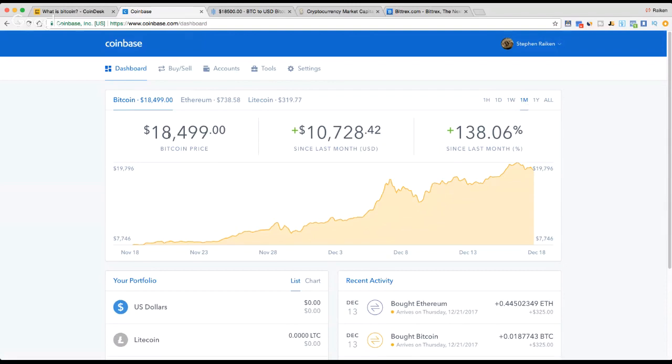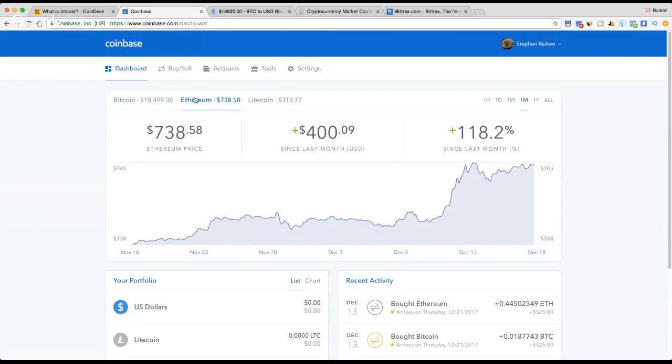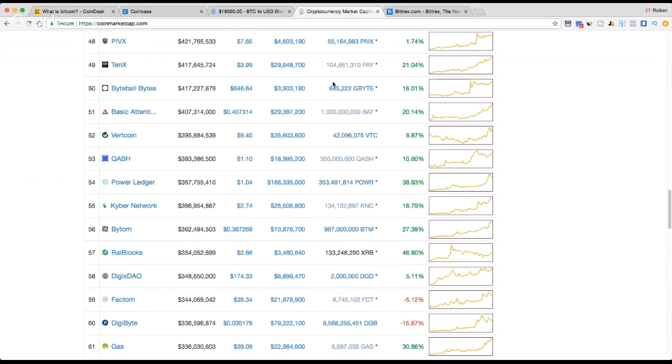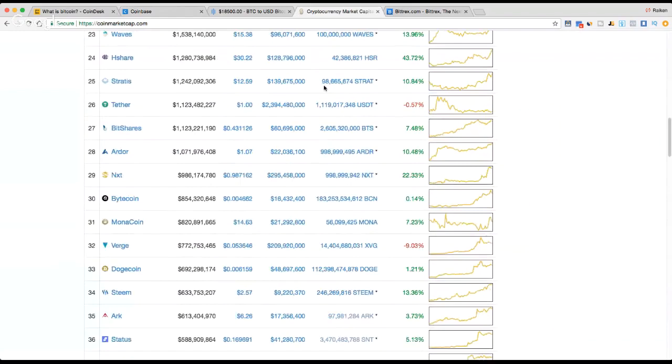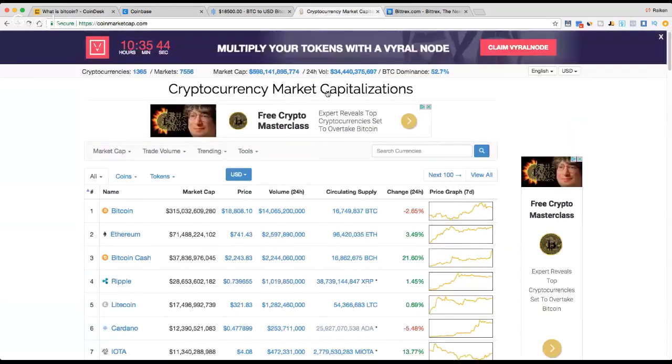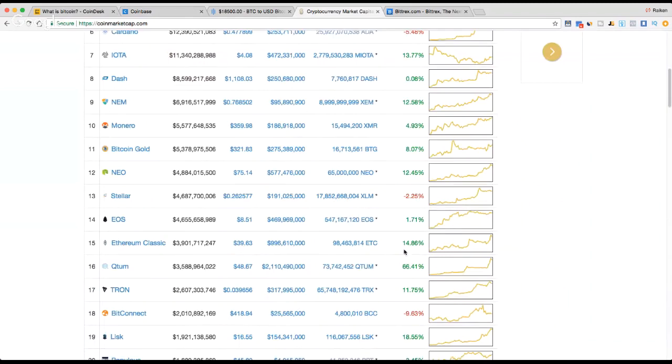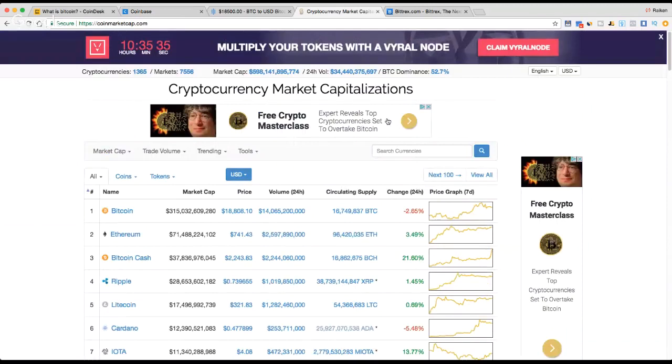And if you take a look at some of these prices, it's actually crazy. Literally over the last month, Bitcoin's up 138%. Ethereum's up 118% over the last month. And Litecoin's up 368% over the last month. And again, if you go over to coinmarketcap.com, some of these gains are just absolutely incredible. It's just crazy. 66% up today, 14%, 12%, 8%, 4%. So these cryptocurrencies are just going absolutely crazy.